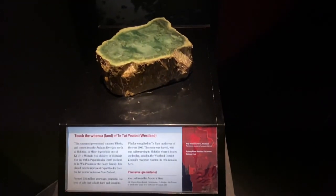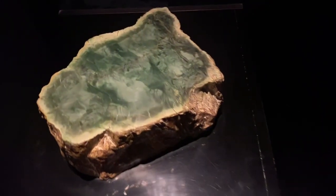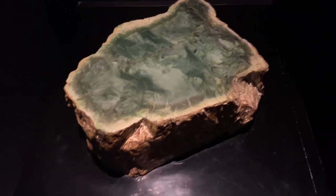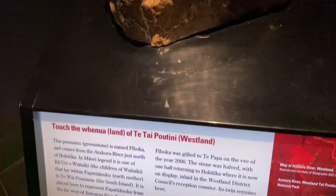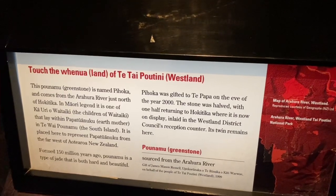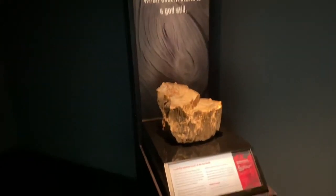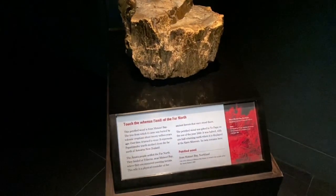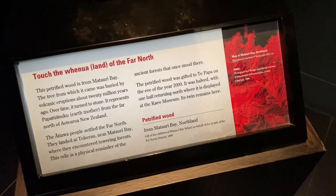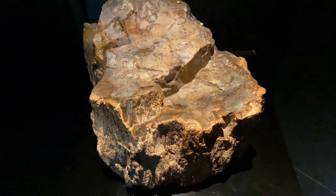This one, guys, is a greenstone or a punamu from Arahura River. Greenstones are considered sacred here in New Zealand and even more precious than diamonds, actually. Then in here is a petrified wood from Mataura Bay in Northland. The tree where it came from was buried by volcanic eruptions and turned into stone over time. This now actually serves as a reminder of the ancient forest that used to be in the Mataura Bay.